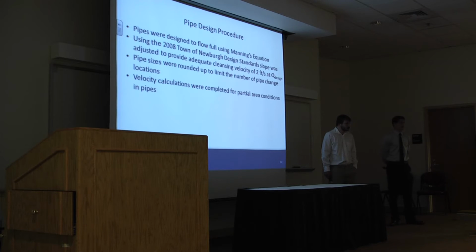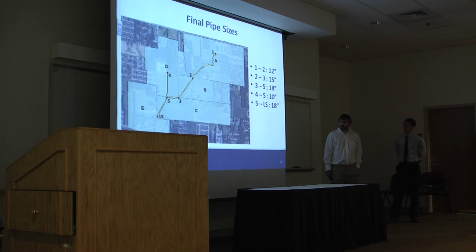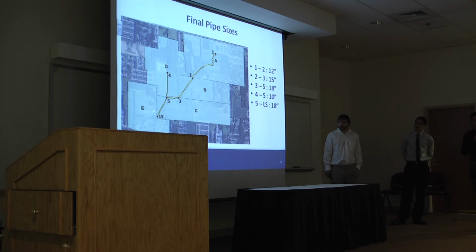And then velocity checks were calculated in order to make sure we met the cleansing factor of 2 feet per second. And this was because partial area flow conditions were in our pipes throughout our system. So as you can see here, these red dots are load points in our areas explained by Shane earlier. Flow rates were applied at these load points, which gave us a size of 12 inches from 1 to 2, from 2 to 3, 15-inch pipe, 3 to 5, an 18-inch pipe, from 4 to 5, a 10-inch pipe. This is because area E has its own separate flow. And then from 5 to the lift station, an 18-inch pipe.